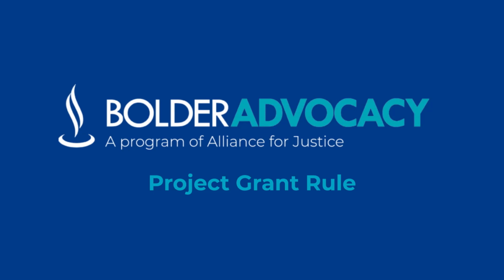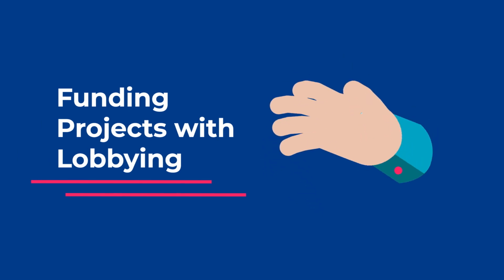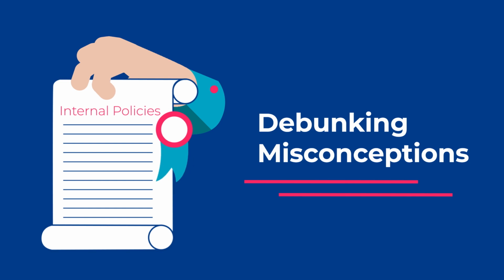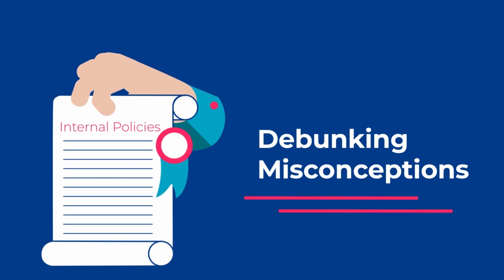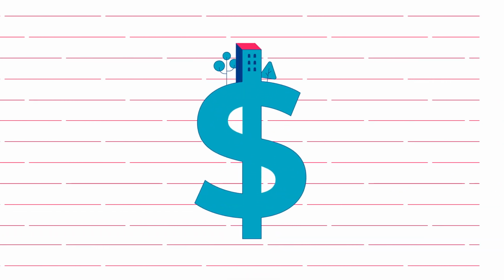Did you know that private foundations can support projects that include lobbying? There's a common misconception that IRS rules make it too complicated for foundations to do this, but that's simply not true. Boulder Advocacy is here to tell you that private foundations have a secret weapon that allows them to safely invest in a public charity's project, known as the Project Grant Rule.